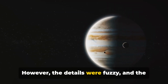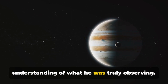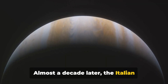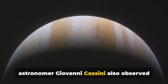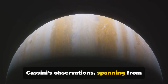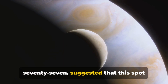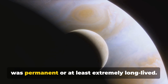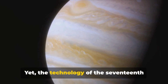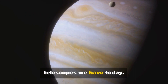However, the details were fuzzy, and the technology of the time limited his understanding of what he was truly observing. Almost a decade later, the Italian astronomer Giovanni Cassini also observed a spot on Jupiter. Cassini's observations, spanning from 1671 to 1677, suggested that this spot was permanent, or at least extremely long-lived. Yet, the technology of the 17th century was far from the powerful telescopes we have today.